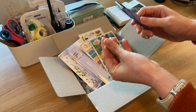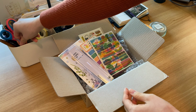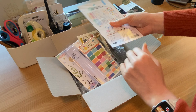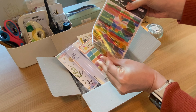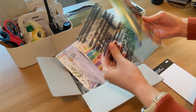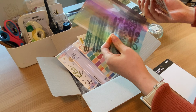These are super handy, like if you need to place tiny stickers on the page, it gives you a lot more control than using your hands. So if you haven't already, I recommend getting some tweezers too. Then I mostly got sticker packs. They give you a lot of value for money.